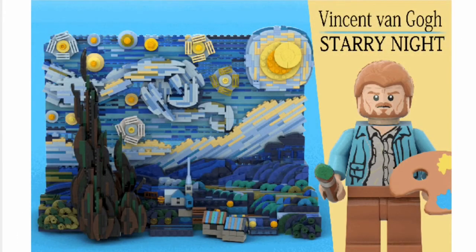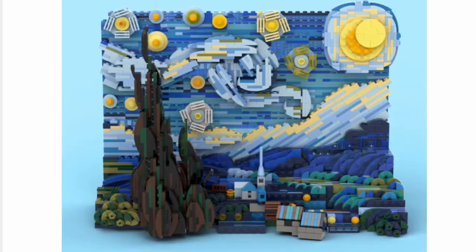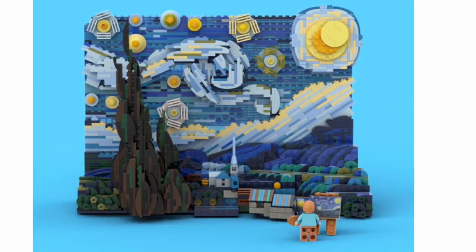Our first is Vincent van Gogh, Starry Night. Now, first off, it looks very nice. It looks very, very nice. Nice range of colors and little builds. It's definitely going to be a nice display piece if it does happen and if it is made quite similar to this. It will look very nice on display. And I can imagine lots of people who would buy this, whether they like his artwork or not, or even if they are not too familiar with it and they just like the way it looks and would like it on display.